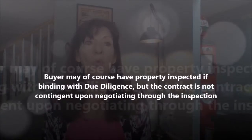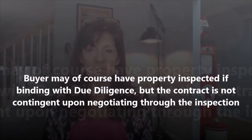So in the actual purchase and sale agreement, the buyer would, under the due diligence paragraph 8, put in 0 days due diligence. So there's no due diligence. In other words, the buyer may not terminate the contract for any or no reason. The buyer goes under contract with the seller with this specific right to have the property inspected and request the seller to do repairs. And then depending on the outcome of those negotiations, the buyer can either accept the property as is or has termination rights under no penalty.